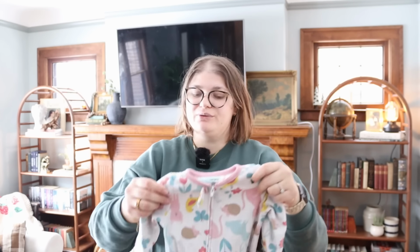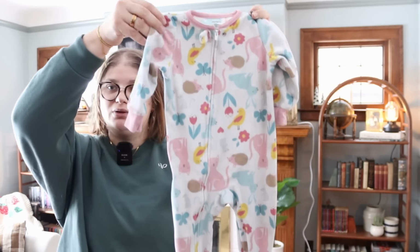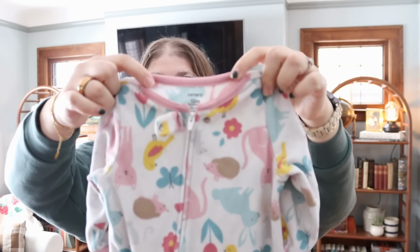And then I grabbed some sleepers. We'll see what they do with sleepers, but I thought this was really adorable. A fleece little sleeper from Carter's.